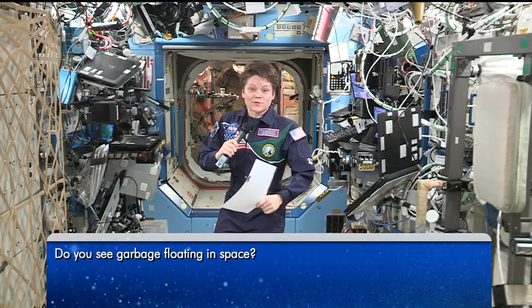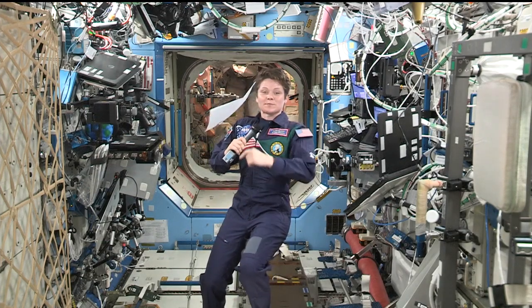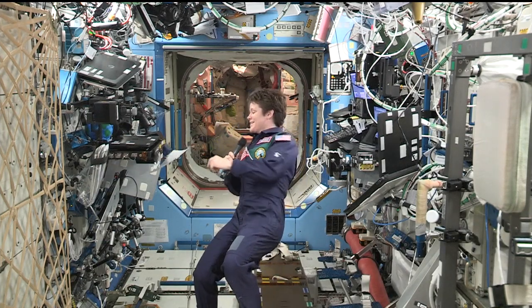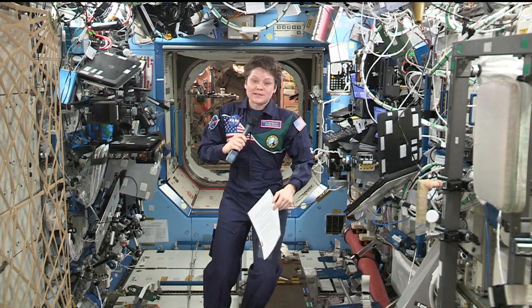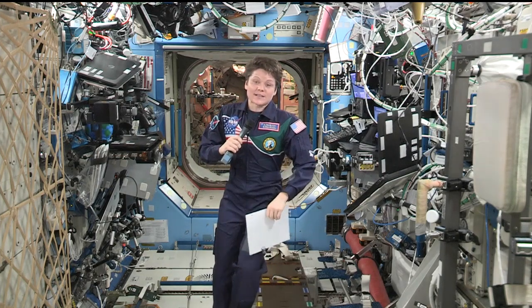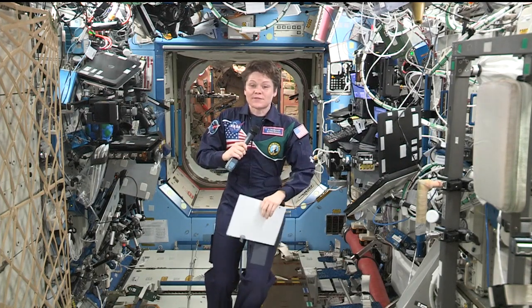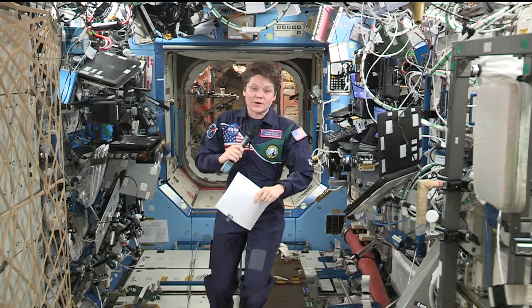Well, so I see garbage floating in space when the garbage comes out of our garbage can, like this piece of paper, and goes floating around. Now, I don't see too much when we look out of our window, but debris up in orbit where we are, there is a lot of debris outside, and we're traveling very fast.